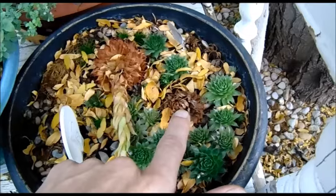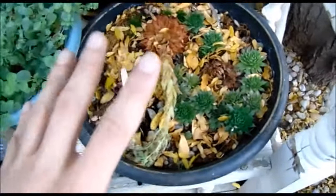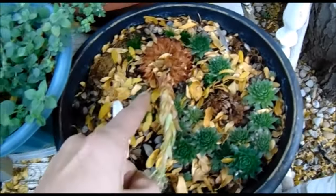This one died out a while ago. It's been getting hit by rain. Basically what we're going to do is, this needs a drier, better environment. We're going to take this out, put Kiddo's cactus in there, and move that into the greenhouse.